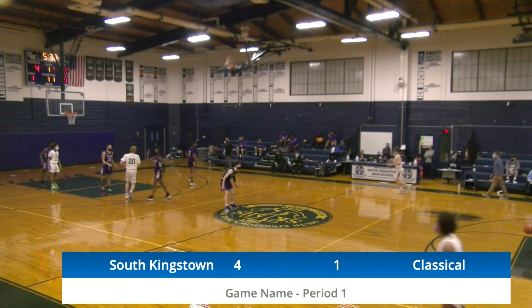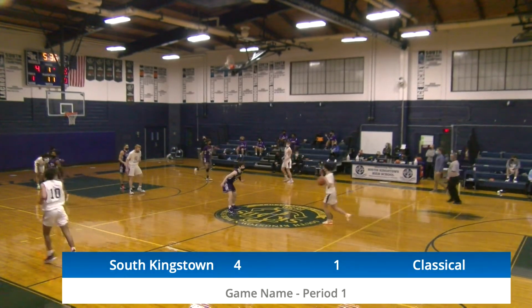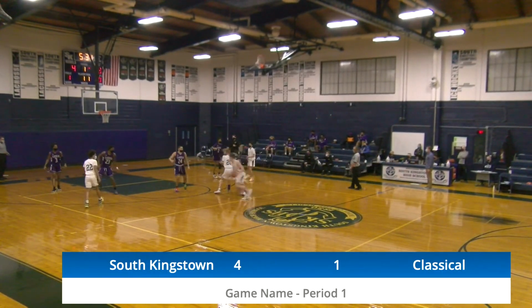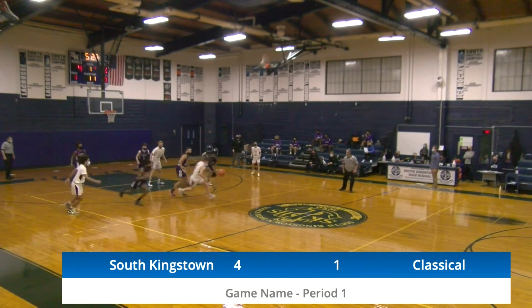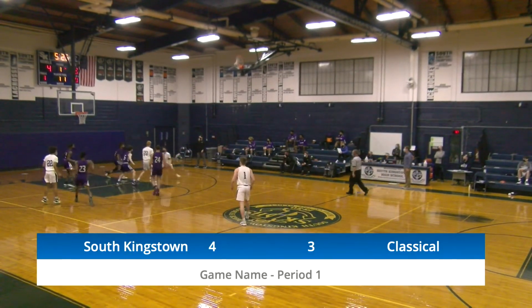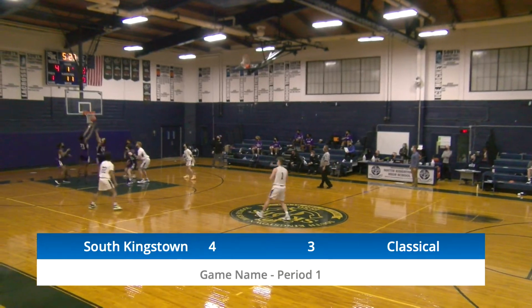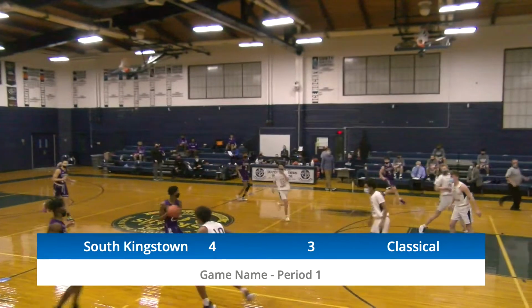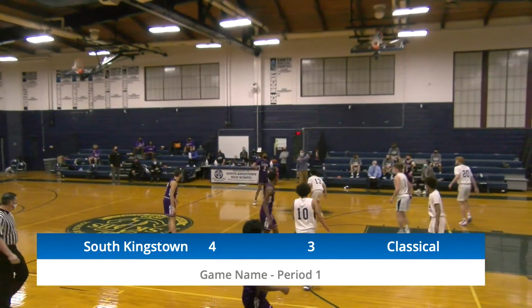Tyler Robinson now leading it up the court for the Rebels. Tyler Robinson to Jedson. McGonigal with the pick. Trying to give it down low to McGonigal. No sir by Classical. Shane Jedson giving it to Tyler Robinson. Tyler Robinson for the jump shot. No good. Rebound St. Frank. St. Frank giving it to Buchanan.